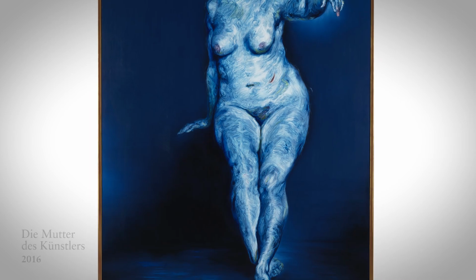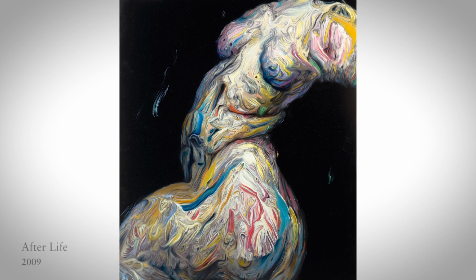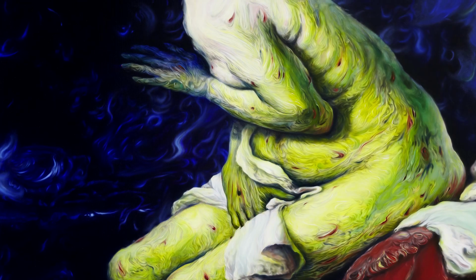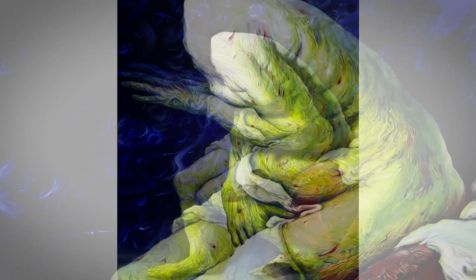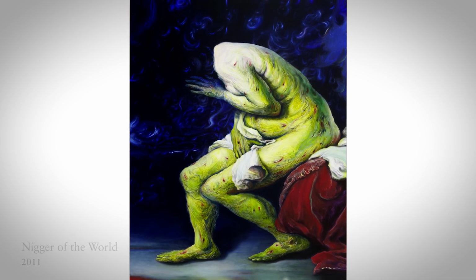This painting, along with a number of other paintings I've made, takes the idea of artists like Picasso and Matisse removing the eyes one step further, in that it completely removes the head, and therefore you have no sense that you can have a relationship with this figure.